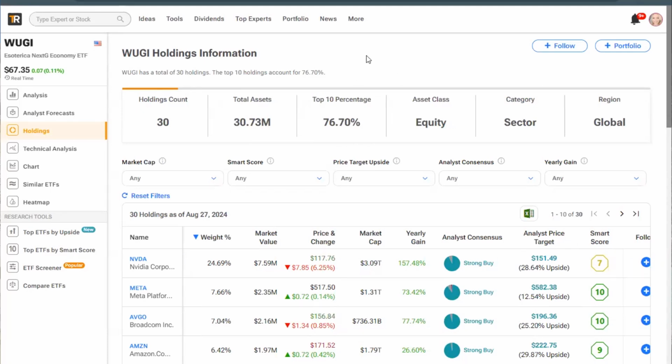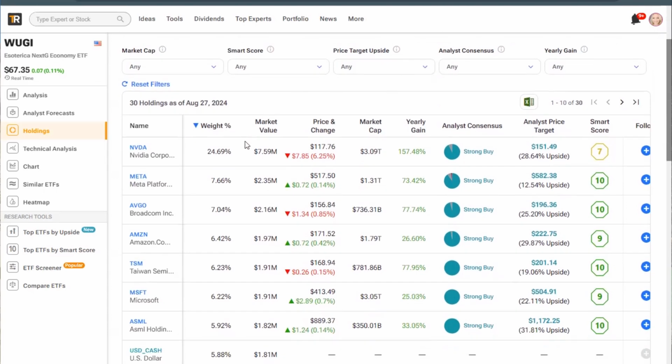companies. This is our smallest ETF of the day, with assets under management just under $31 million and 30 current holdings. And another ETF that is heavily focused on their top 10, with that making up 76.7%. And Nvidia is our number one holding by a long shot here. Their total weight in the ETF is over 24% and a current market value of $7.6 million.